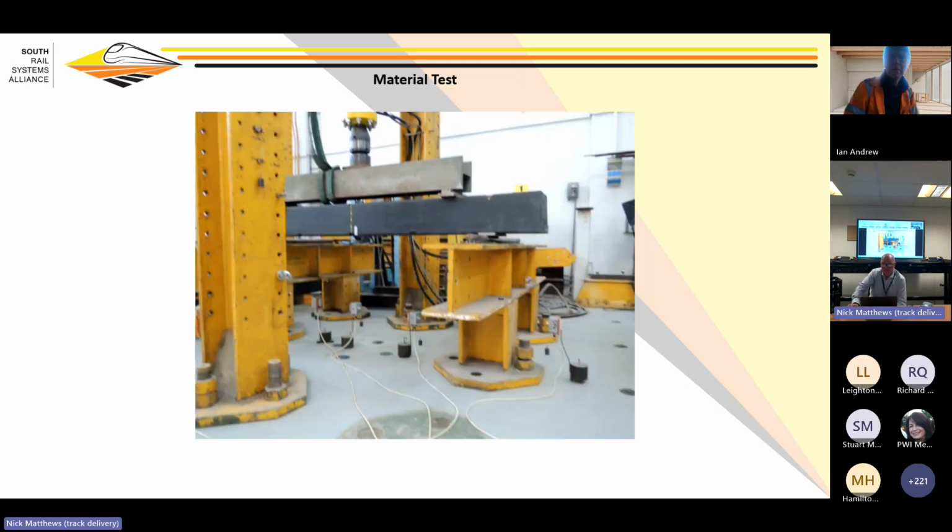And then this is just for people's information really. So this is the material test. We've got an RSJ pushing down onto the sleeper. As you can see, the bearer has stayed intact, but the RSJ is actually bent. So that gives you an indication of how strong the material, the high density polyurethane, is. It's stronger than steel.